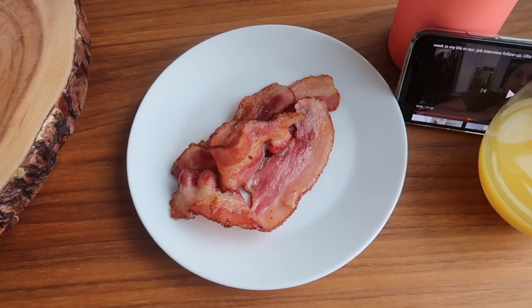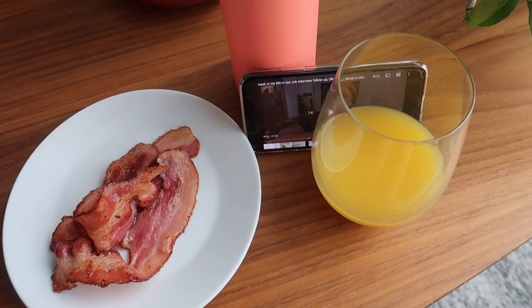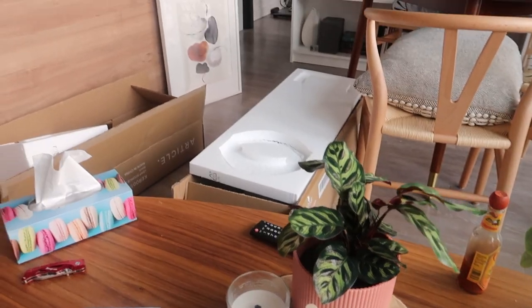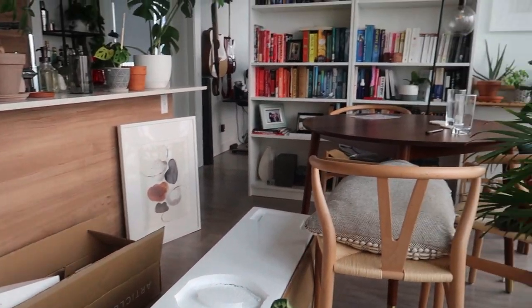Good morning, everyone. I am just having some breakfast, some orange juice, and some bacon. I wanted to let you guys know that our apartment is such a mess. We ended up having dinner with our friends last night and it was so lovely. We didn't get to bed until pretty late, so I'm feeling a little bit tired today.